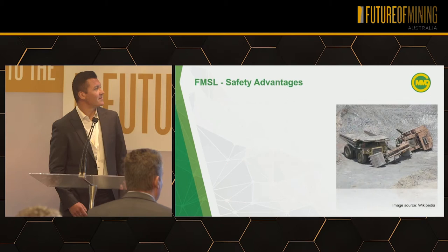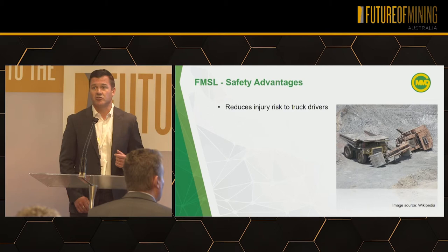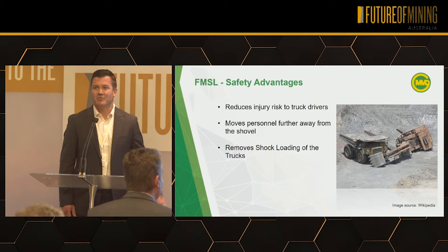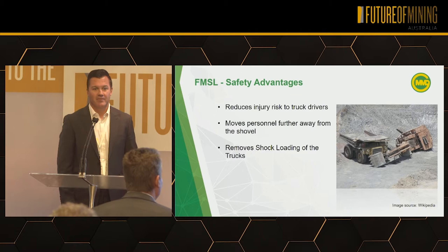So safety advantages. It reduces the risk of injury to the truck driver. It places him further away from the shovel. And it removes shock loading of the trucks. And many of you would have seen John Welburn's presentation earlier yesterday, showing the truck driver shaking around in the truck. This is happening every minute of every day in every mine in the world.